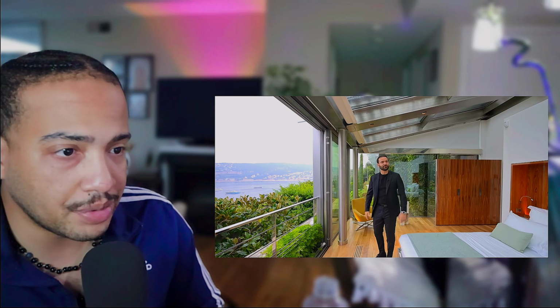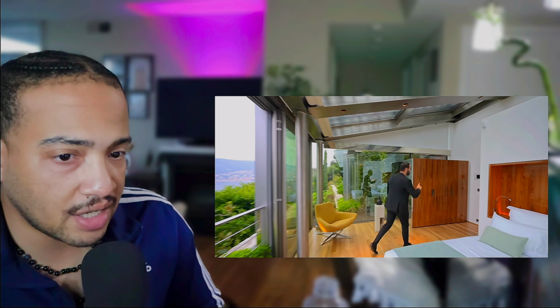That's pretty cool. I'm not even gonna lie. Also, the glass opens up. Guest room gets an oceanfront view. That's not bad. Doors opening up to the small garden between the bedrooms.